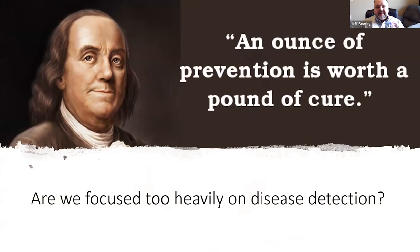We talk a lot about disease detection, but I think, unfortunately, sometimes we get too focused on detection and not enough focused on the prevention of disease. Well, if I'm a farm, for example, that has 60% lameness, then I probably don't need a lameness detection technology. I probably need to work on the reasons why 60% of my cows are lame.